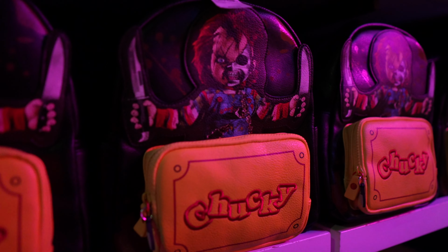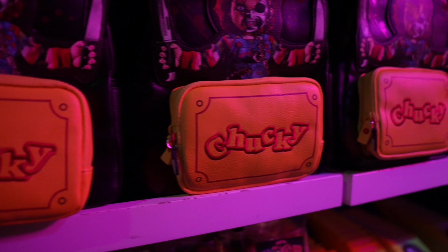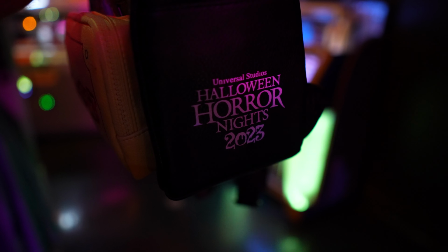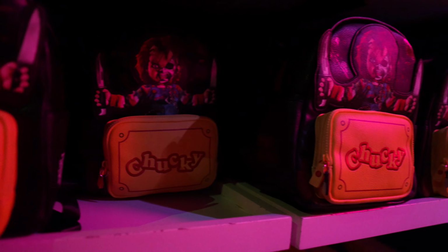Oh, I didn't know that they had this. Take a look at this Chucky bag. This is awesome. This is $75 for this. It's pretty cool. It's pretty decent size too. Wow. And it has Halloween Horror Nights on the side there. That is awesome. These are pretty cool.